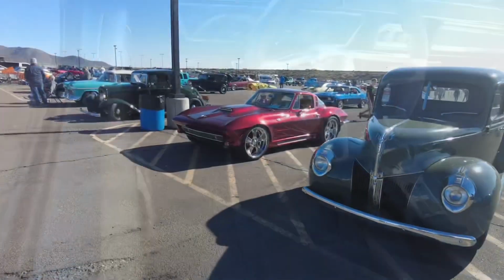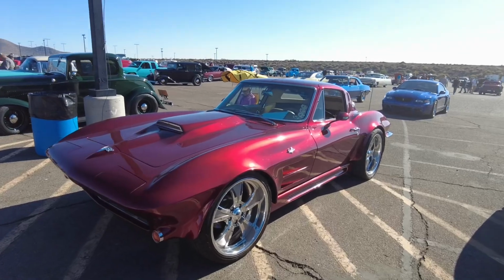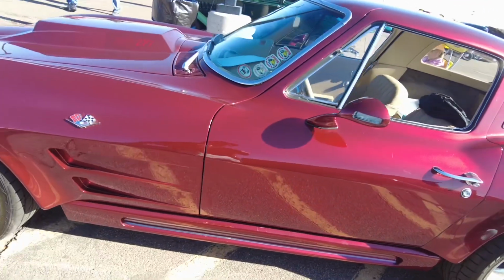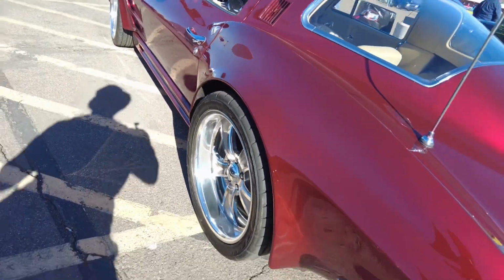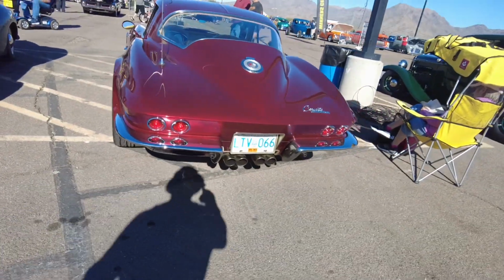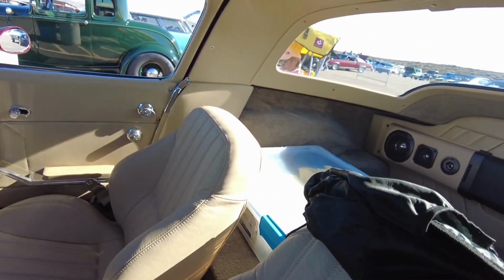Beautiful. This candy Corvette over here got my attention, so I had to come get a quick peek of it for you guys. Look at this. Man, that paint is nice. Beautiful, beautiful candy on this car. Wow. Got that nice leather up in there.